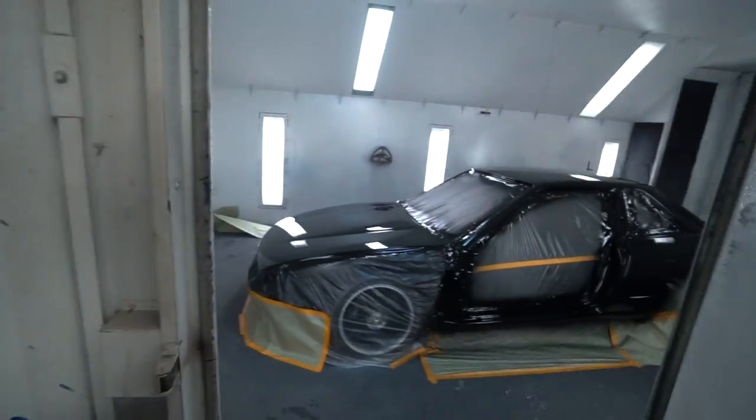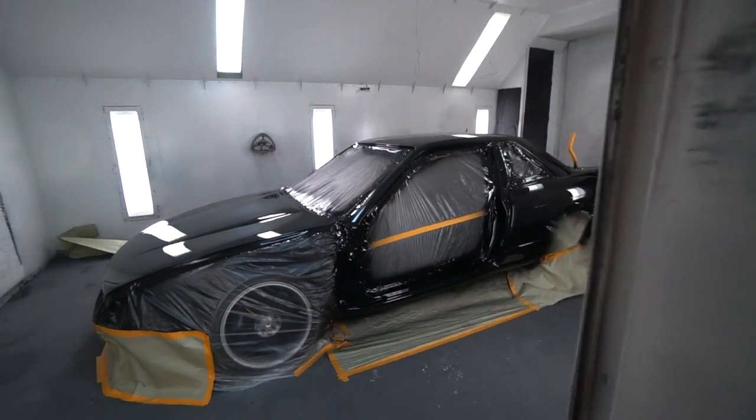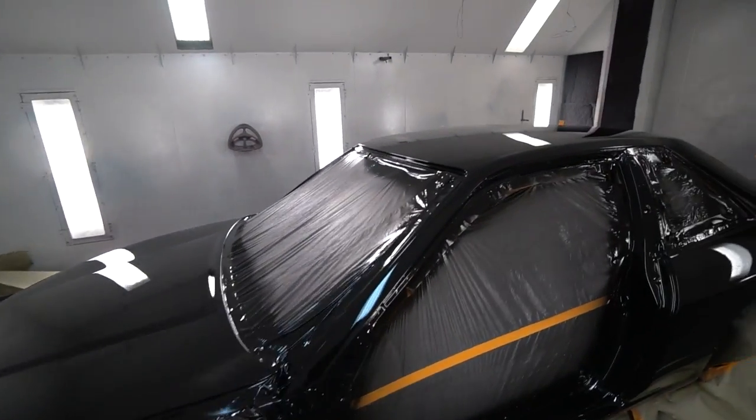It's crazy. You look at the roof because it's black. You could obviously see it. Quarters, the roof, the hood. Can we go in? No, I'm set. No, I just stay out.